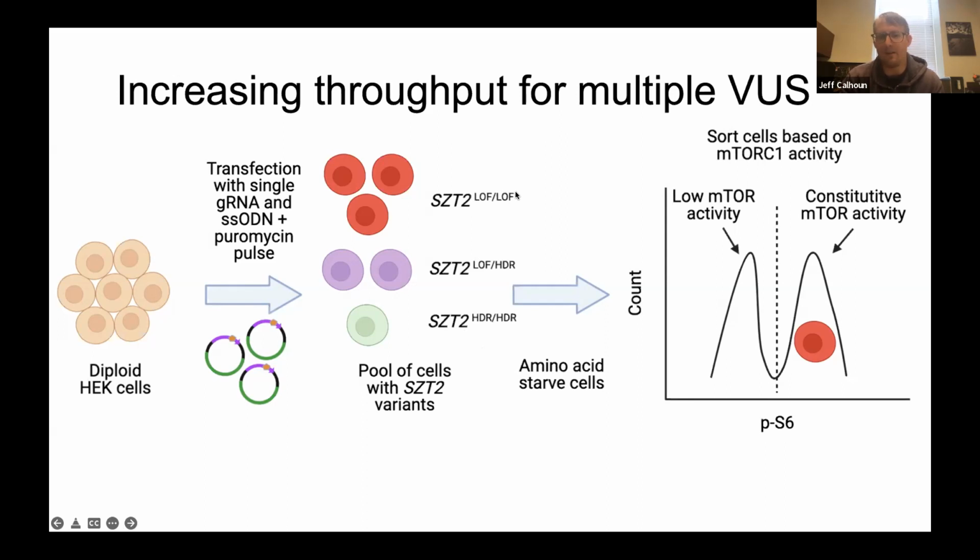So by far, the most common outcome was a cell that would have 2 loss of function variants, 1 on each chromosome. And this is because under our transfection and selection conditions, we had roughly a 60+% chance of non-homologous end joining that would generate these variants. The next most common outcome were cells that were compound heterozygotes. So they would have 1 loss of function variant caused by NHEJ, but they would have 1 copy of a patient variant induced by homology-directed repair, HDR.